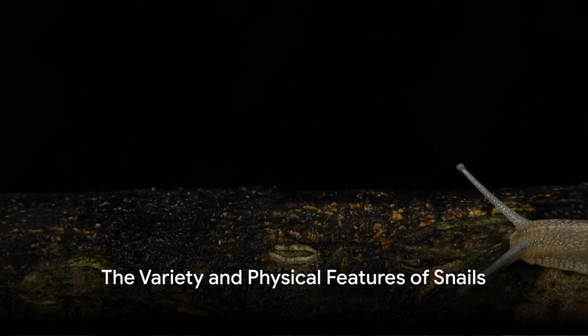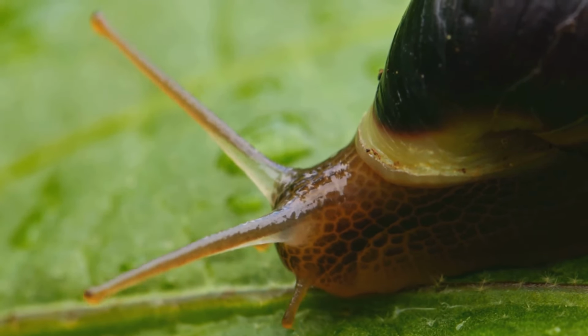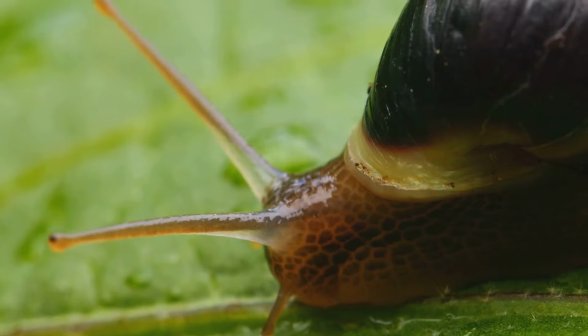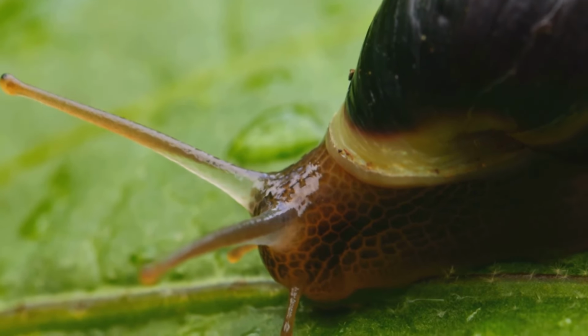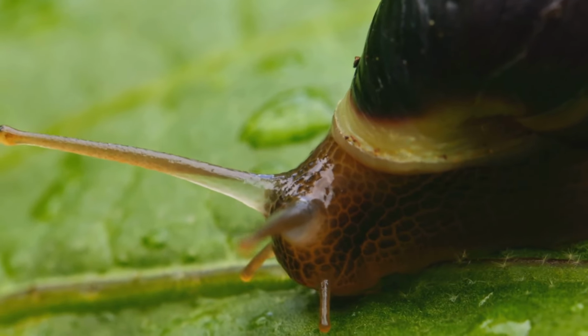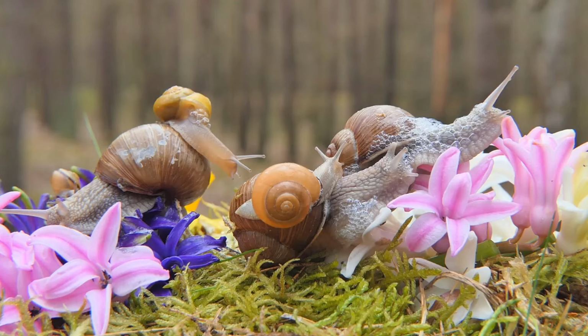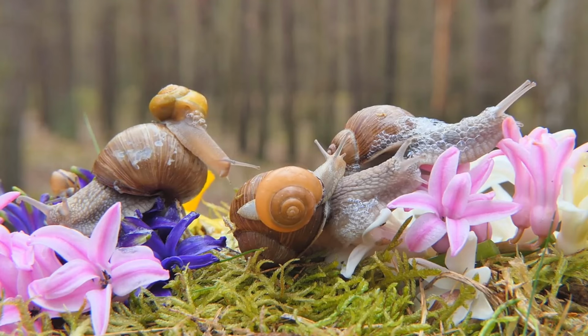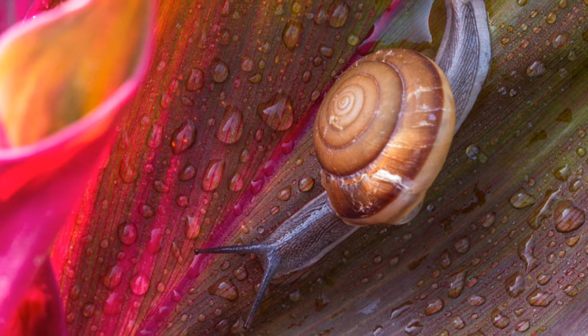Snails come in a variety of shapes, sizes, and colors, each unique and fascinating in its own way. With a range of shell sizes from less than a millimeter to a whopping 70 centimeters, these slow-moving creatures offer a world of diversity. Their shells, a marvel of nature's architecture, come in an array of colors, from the soft hues of beige and gray to the bold shades of black-brown and even spotted or striped patterns.